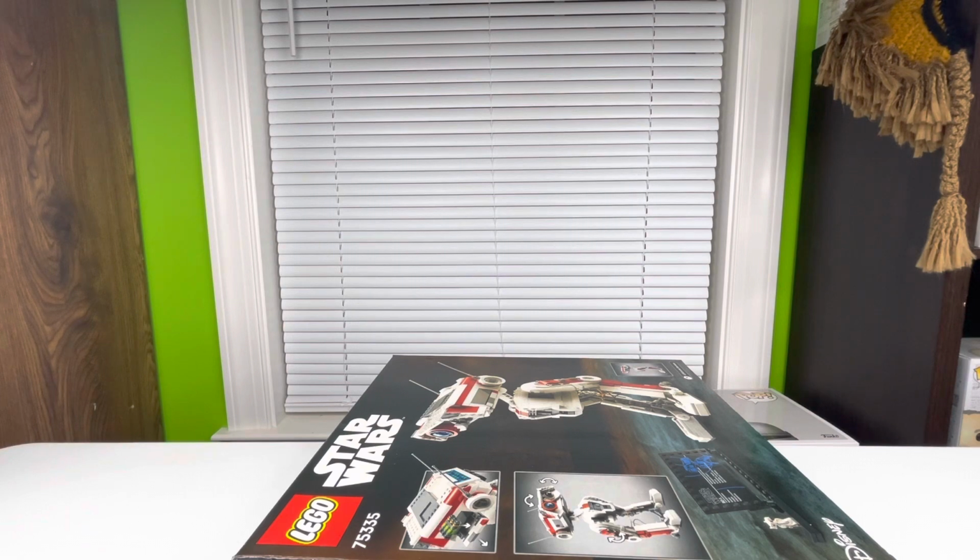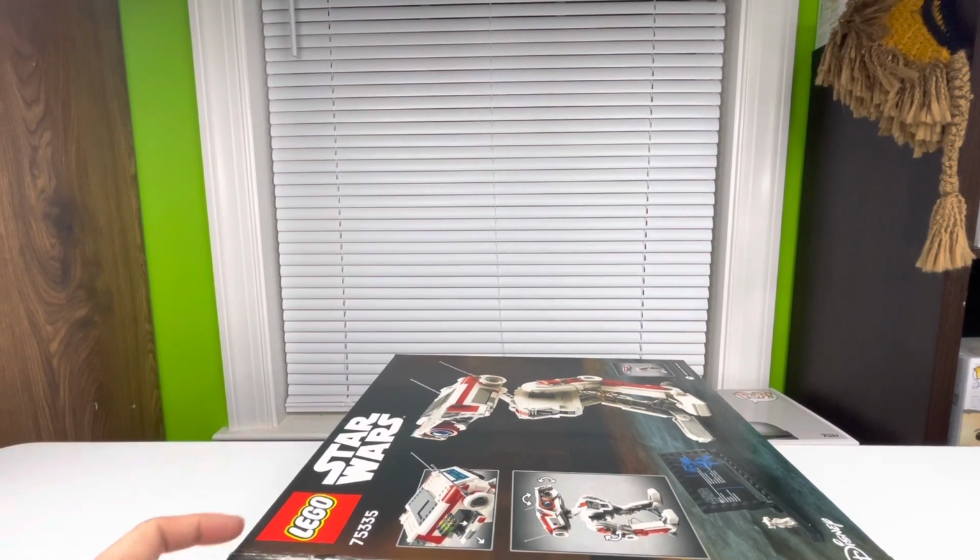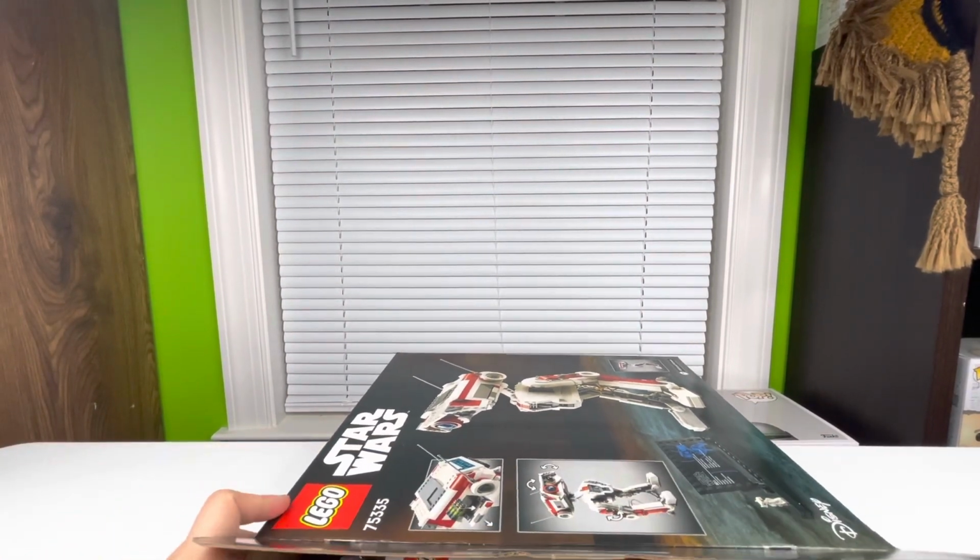I really am excited about this one. I really wanted this one, and I really wanted Groot. I wanted the James Bond car too, don't get me wrong, but I kind of just picked that one up.